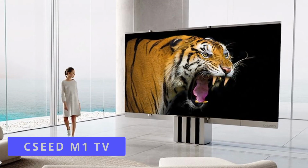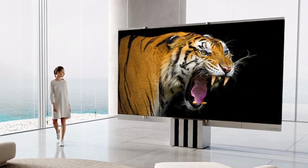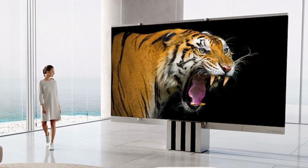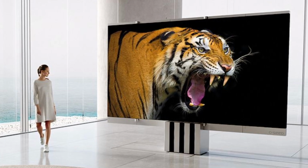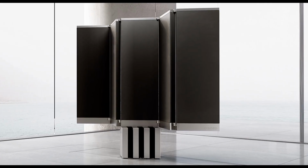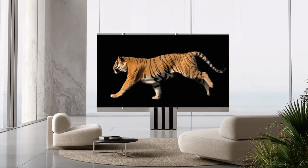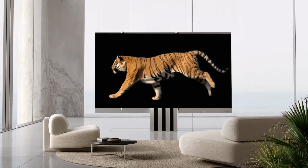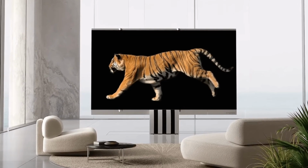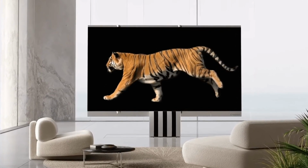Another one to look forward to is the C-Seed M1 foldable TV. The C-Seed M1 is a massive 165-inch folding micro-LED TV that would be ideal for Netflix binge watchers and minimalists alike, thanks to its large screen that can be folded and stored beneath your home's floor. The C-Seed M1 is not like the flexible OLED TVs offered by companies like LG. When not in use, it does not simply roll into a box.